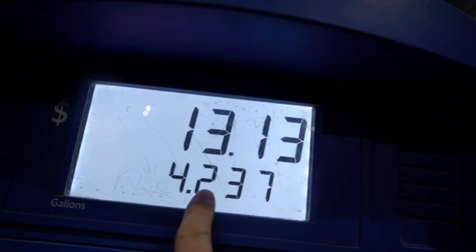All right, guys, 4.237 gallons, 68.5 miles on this tank. Do 68.5 divided by 4.237. Damn, actually not bad. 16.16 miles per gallon on the 68 miles we did.